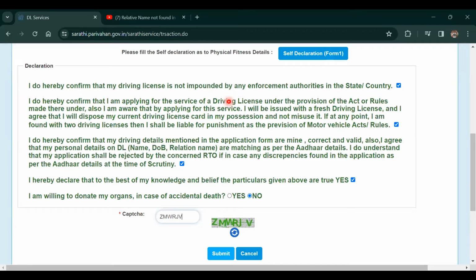You can just click on OK, and then when you scroll down, you have to check all of these boxes: that your driving license is not impounded in any state or country, and that by applying for the service you'll dispose of your current license. You are confirming that your application is yours, all the information is valid, and all your particulars are true. Now this asks you, do you want to donate your organs in case of an accident? It's your choice whether you want to say yes or no. Then enter the captcha information and click on submit.